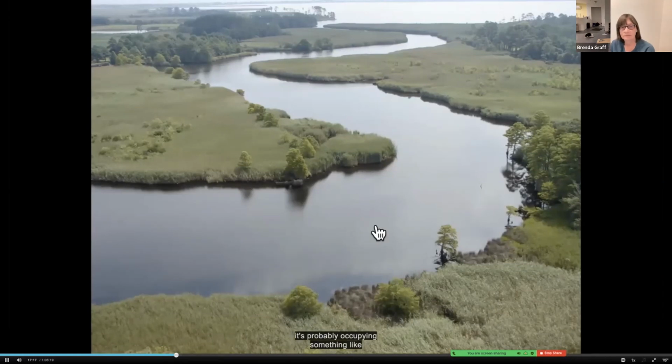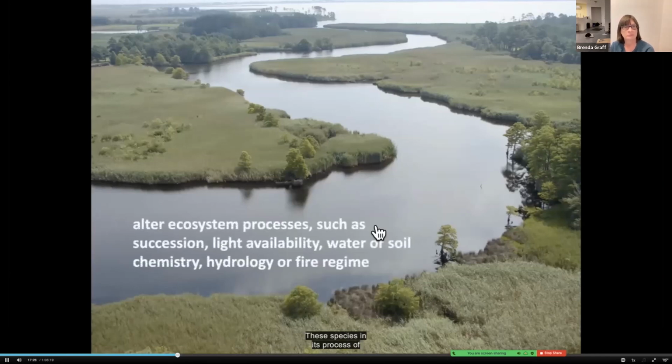Throughout Virginia, it's probably occupying something like 15 to 20,000 acres of formerly diverse wetland habitats. And this species, in its process of taking over, alters ecosystem processes. It alters water flow. It alters fire regimes. That's a habitat now much more volatile than it would have been. It affects light availability for anything that's not 15 feet tall, and it influences soil and water chemistry and flow.